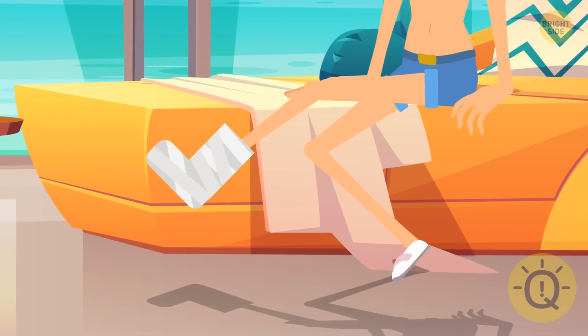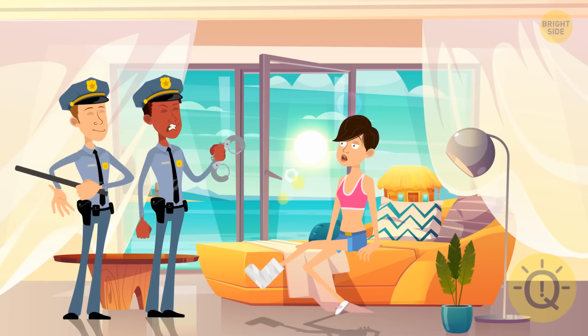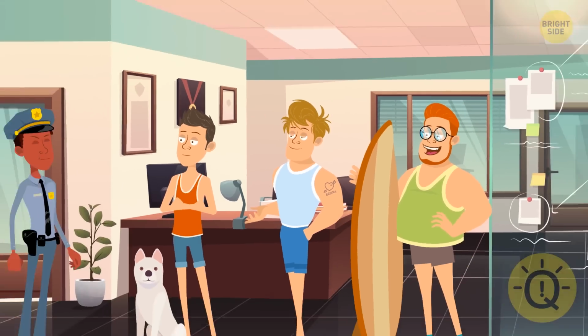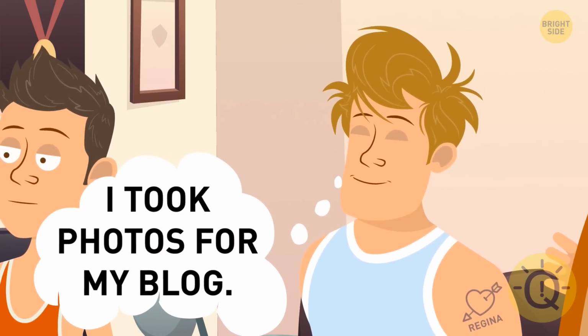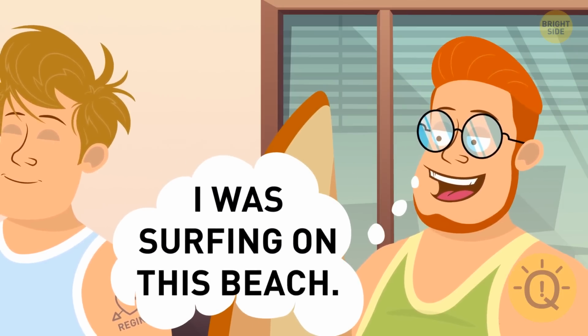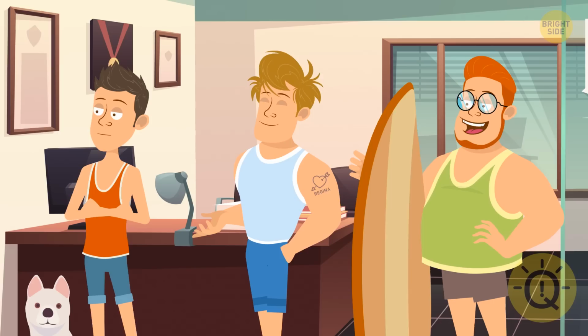Take a look at the cast. At first, it was on the right leg, but now it's on the left one. The police arrested Regina. They also detained 3 suspicious men. Jake said that he'd been walking with his dog nearby. Bill said that he'd been taking pictures for his blog. And Fred said he always surfed on that beach. Can you guess which of them is Regina's accomplice in the robbery?